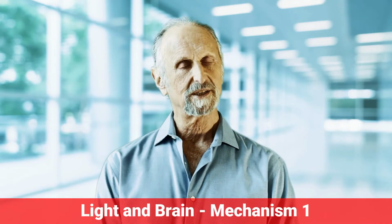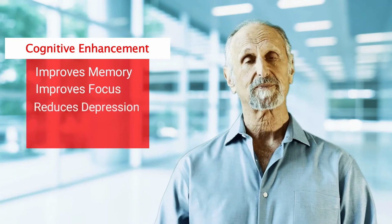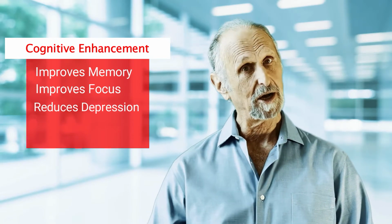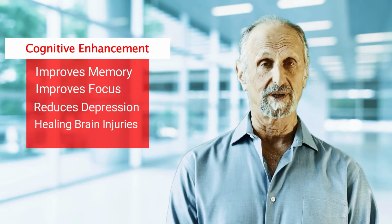Light is shined on different parts of the head, and it does penetrate through the brain. We're going to talk about that very soon. It can actually create what I said earlier is cognitive enhancement. That means it improves memory, it improves focus, it reduces depression, it reduces anxiety, and it can help to heal many aspects of brain injury and trauma.